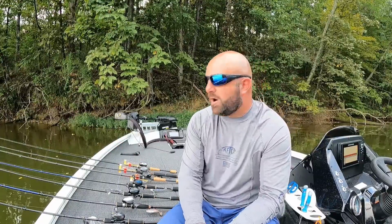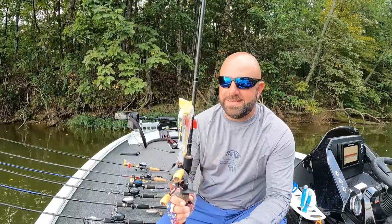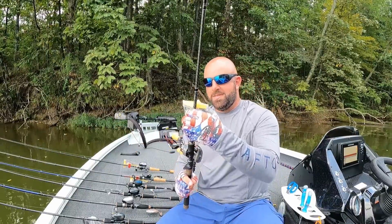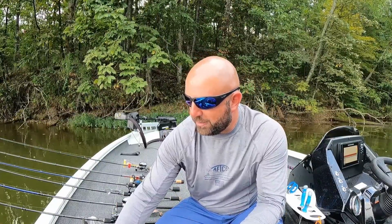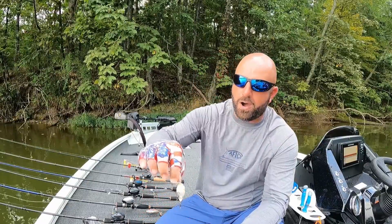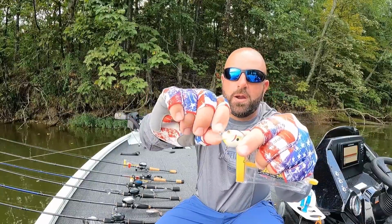We'll just grab one of the rods to talk about, but I do have the Bomber Square A tied on in Tennessee shad. You guys do know that this color is discontinued, and it was sad to see it go. It's possible that it could be coming back out. I only have a couple of them left, so I don't bring it out that often. But that's one of my go-to colors right there. Tennessee shad, Bomber Square A.